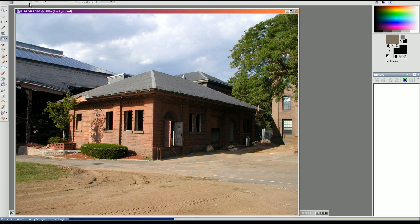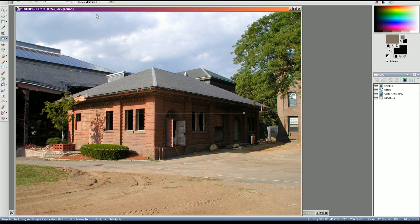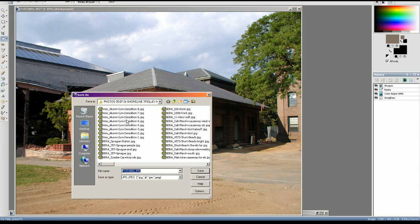This was, I don't know what was in this building. I think it was at the end of the steam tunnel. So I think this was like the services building for the gymnasium.